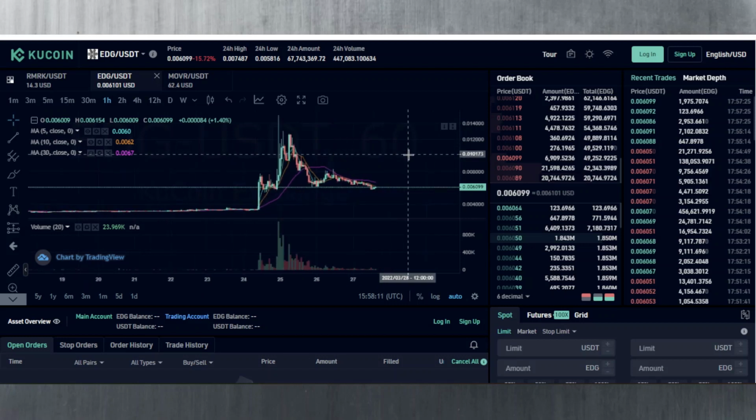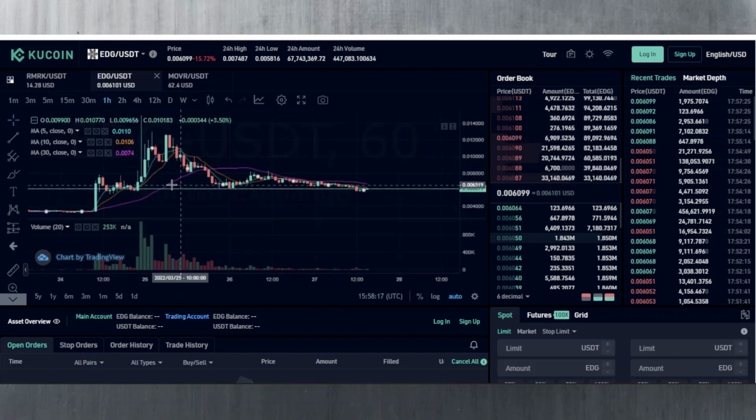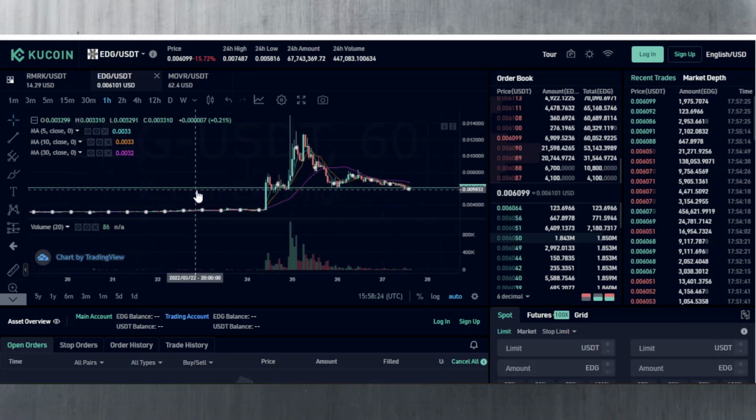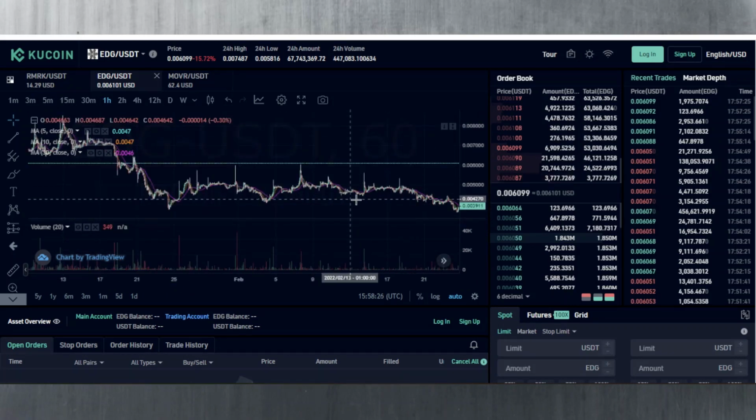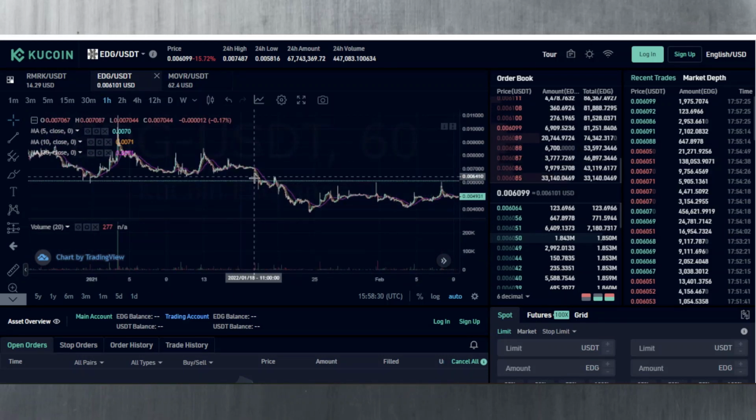Right? So yeah, could we go back up here? Perhaps, but I'm just not seeing this happen yet. There is struggle now. As you can see here, we did hit support, which is good for Edgeware holders, around the sixth of a cent here. This area is acting as support, and we'll likely have it further in the historical chart as well. If we look further here, we could see that as well.